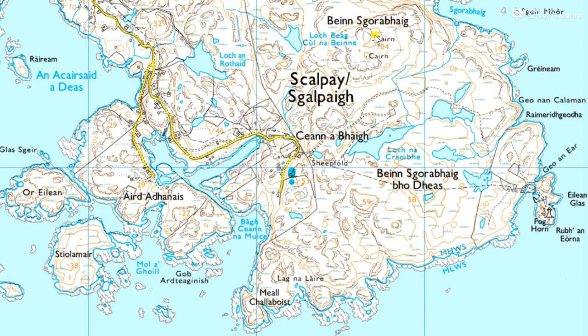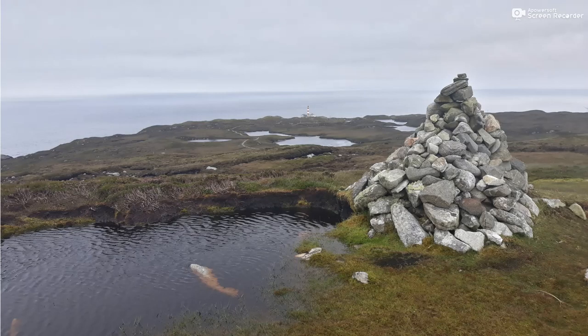But which one of these 2 cairns is it? Could be either. We need to be quite precise now. So I've put a couple of arrows on the map. If we were at the more southerly of the 2 cairns and went in a straight line to the lighthouse, we'd only just clip this western edge of the loch. Whereas if we were on the more northerly cairn, we'd go pretty much through the centre of it. So how does that fit? Well, there is the western edge of the loch, which doesn't line up with the lighthouse, whereas straight through the centre does. So it's looking more likely that it's the northerly cairn.